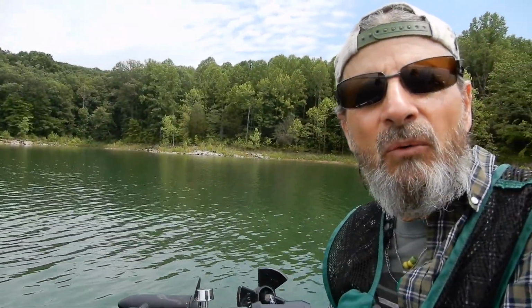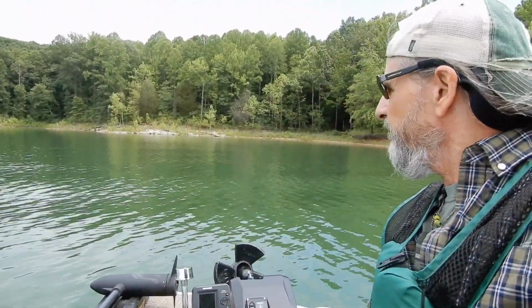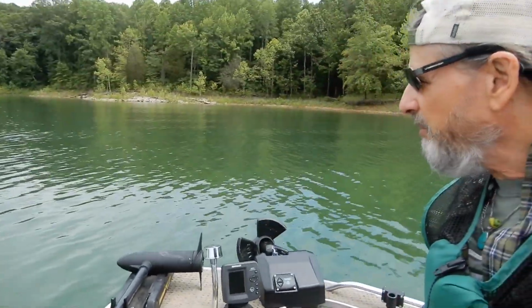Look at the color of that water. I don't know if the Nikon's going to pick up that color of the water, how brilliant that is, but it is beautiful. It's as clear as can be out here.